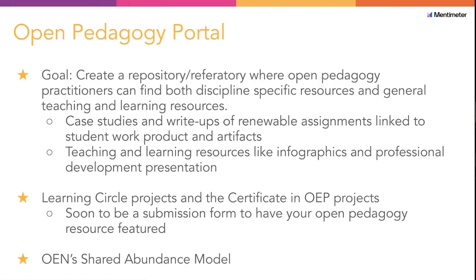And then the goal is to start collecting some of the projects from the Certificate in Open Educational Practices so that those can be added as well. And then the end goal is to actually have a submission form on the portal so folks would be able to submit teaching and learning resources or renewable assignments with student work product that we could then also feature in the portal.